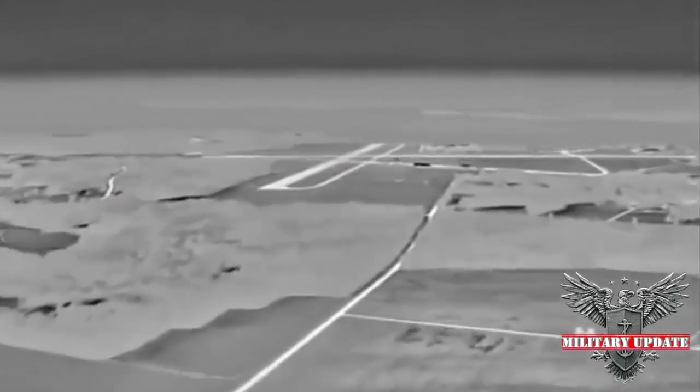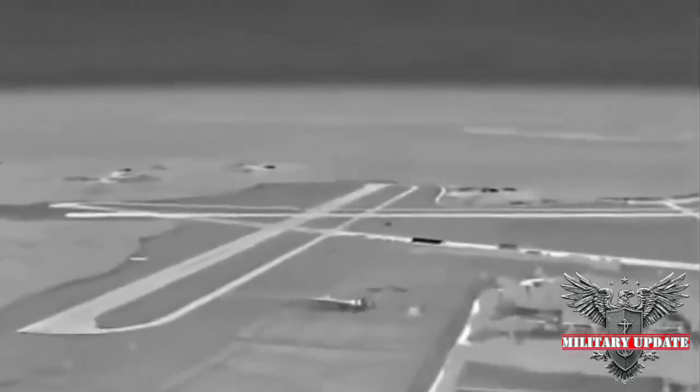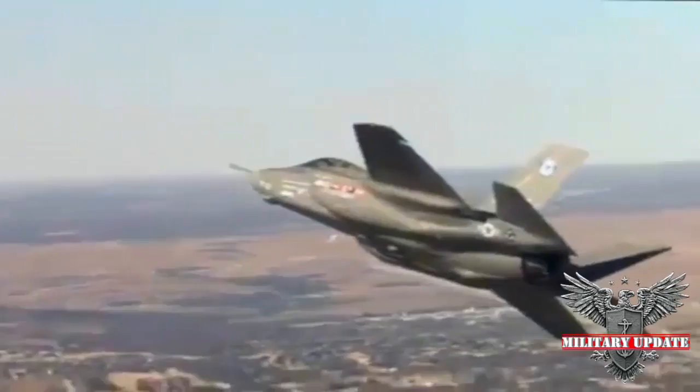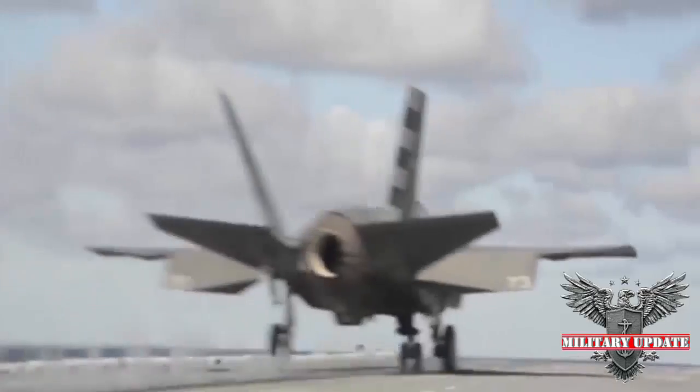DAS provides day and night vision spherically around the aircraft. A pilot may have good eyes, but he can't see through the floor unless he has DAS. The revolutionary multifunction distributed aperture system.